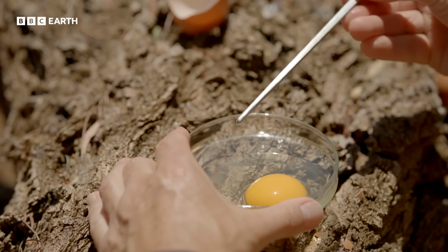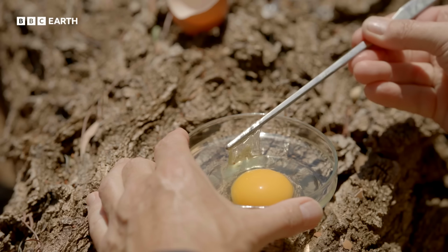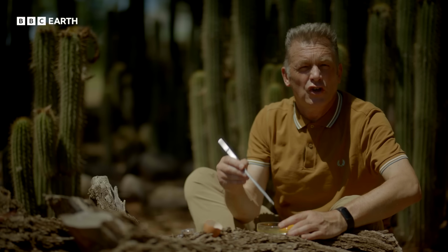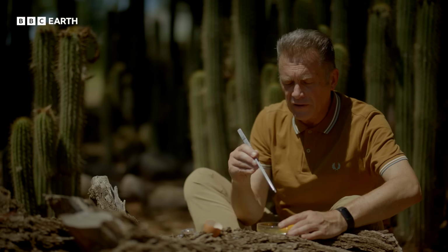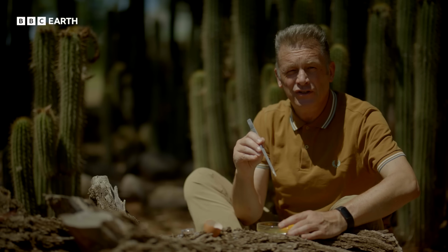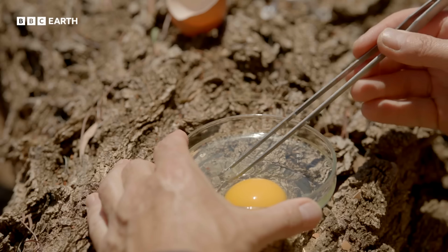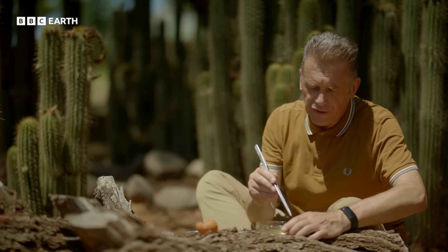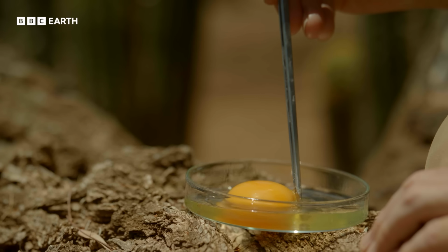But look at it, it's very thick, gloopy, viscous. And this is because it acts as the spacecraft's shock absorber. It holds the developing embryo in place and it protects it from any bumps that it might otherwise experience. And then of course you've got the yolk. That's the food supply inside our spaceship.